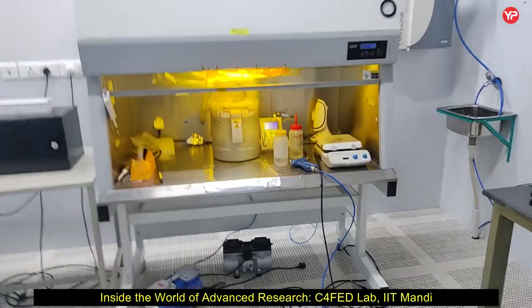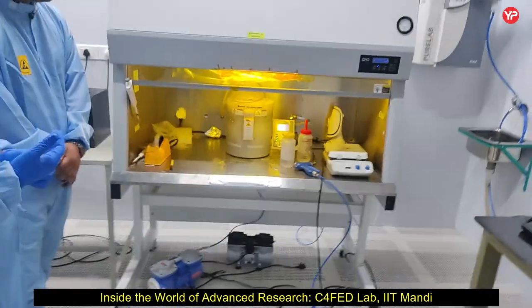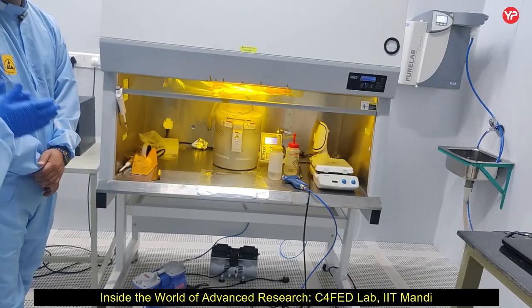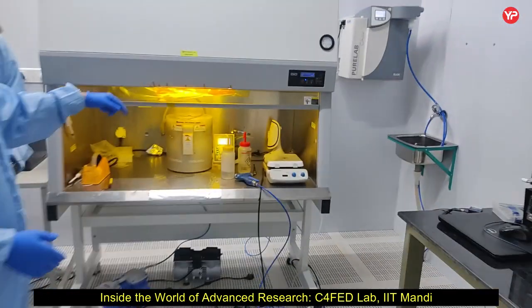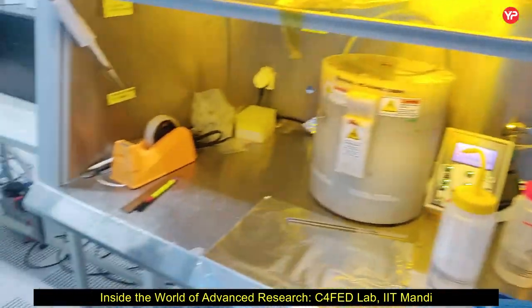Okay, so this is a clean bench, and this is a spin coater. It is used for spinning the photoresist onto the wafer. Once the photoresist is spin coated through this instrument, we bake it on the hot plate, and after the hot plate we can do the lithography.